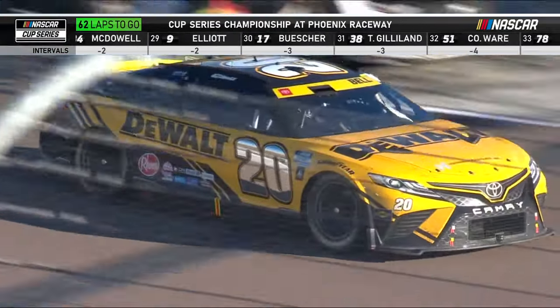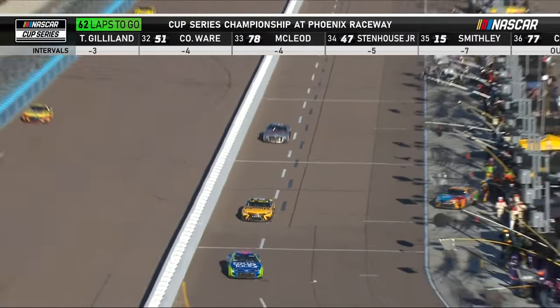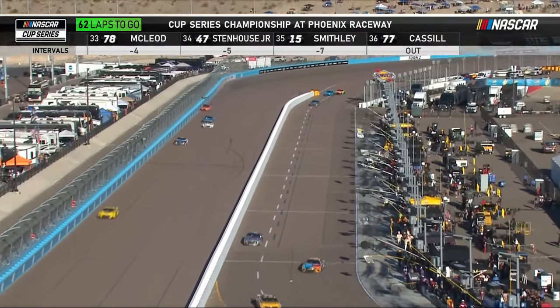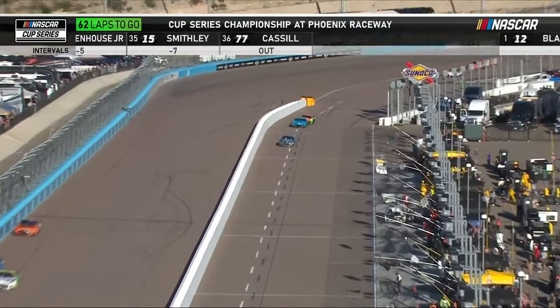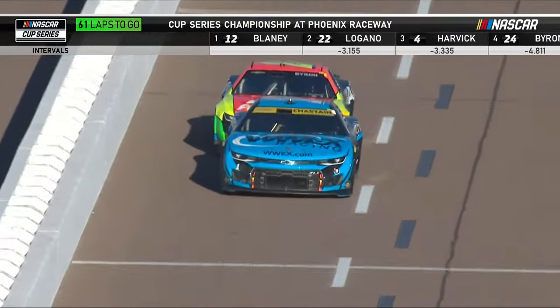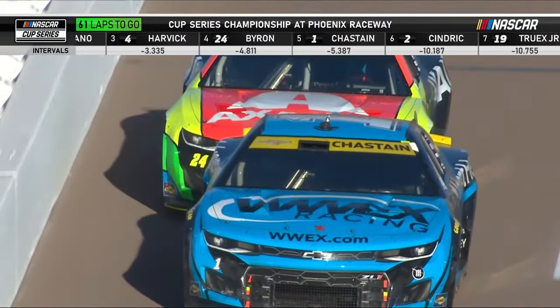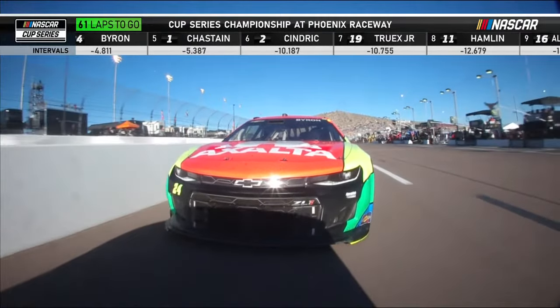And now we'll see if this pulls the other championship four contenders to pit road. This is a gutsy call, but I love it because he's the first one on. So now Ross Chastain also on pit road. You see him with William Byron right on his back bumper. And he's got a long way to go to get to you, Marty.